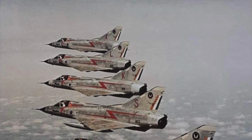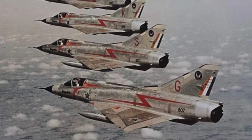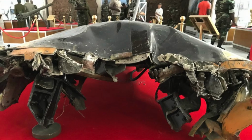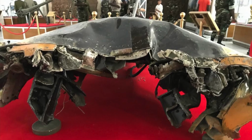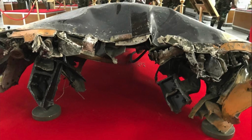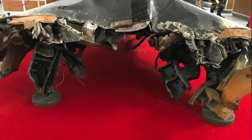That's all days, the original color schemes. Would it be late 60s, I'm guessing? 63. 62. That's obviously missile damage. That I managed to get from Stefan van Dijk in Angola. That's the museum in Luanda. Those are the pieces of those 856 it was. Not much left.